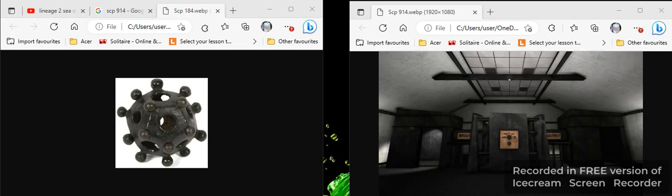However, SCP-914 is a Clockworks machine which has 5 settings: rough, coarse, 1-to-1, fine, and very fine.